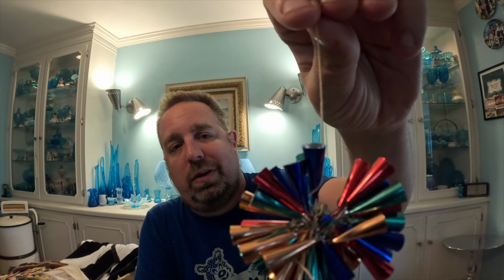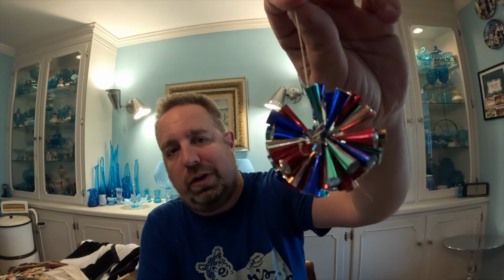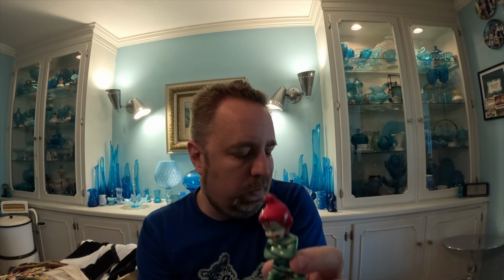This was also in that lot, and there's a lot of little bits and pieces in this box, but I really, for some reason, liked all these little metal horn things. I don't know what they're for. I just think they're very cool. So that came with it. I was able to get this little pixie shelf sitter. That's pretty cool.